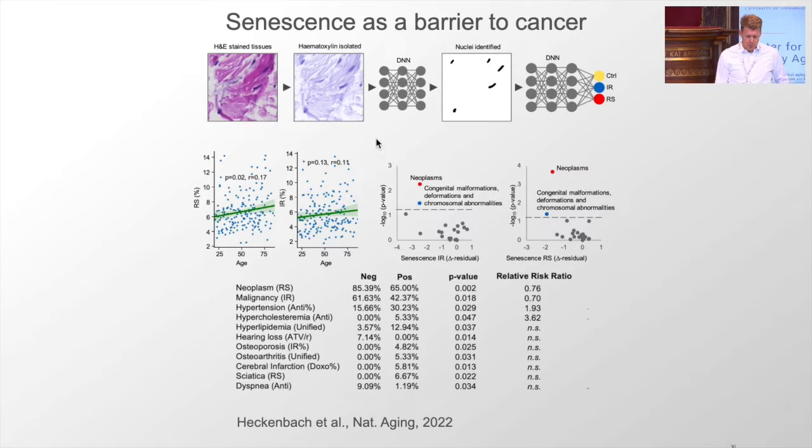We can also go into humans. This is a study with 200 tissue samples from people. Again, we train a neural network to recognize nuclei, and then we can predict senescence. And what's very interesting here, and this just came out a few weeks ago, is that each dot here is a separate person, right? If you're a person up here, you would think that this is really bad. These guys have a huge amount of senescence.